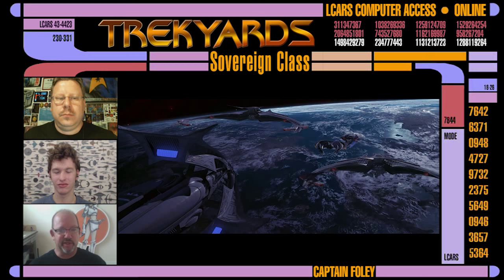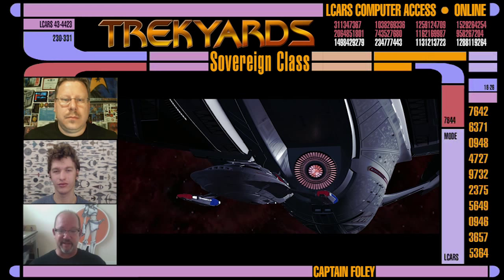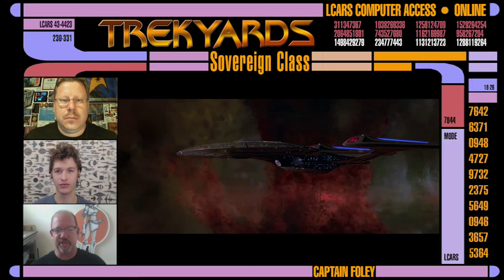Santa Barbara Effects did Insurrection, and they had a hard time because they were mostly an environment kind of effects house. So they do planets and nebulas and all that stuff. So getting the physical models was a great big challenge for them.